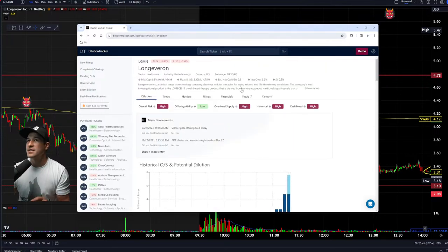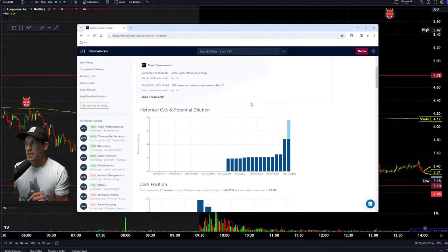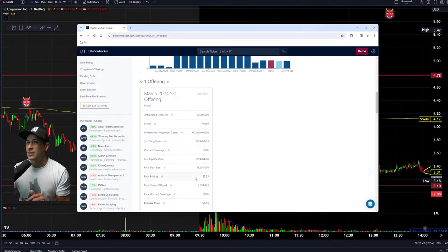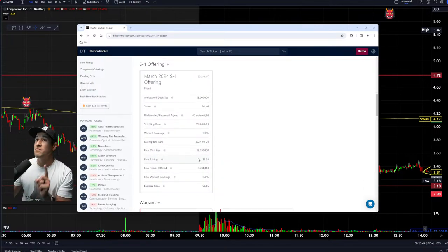It's because we did this, LGVN said high risk on Monday morning, and this is what we saw. This says S1 offering 235, but on Monday morning, it said S1 offering unpriced. Okay, which means they could dump shares, but we didn't know what price yet. And I let everyone know, listen, it's a pump. There might be some opportunity. Don't overstay your welcome. They're going to price this thing. And when they price it, it's going to drop, right?